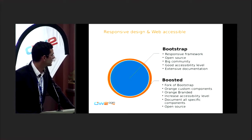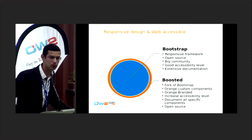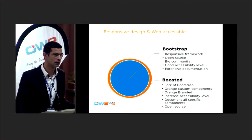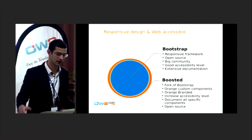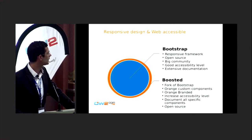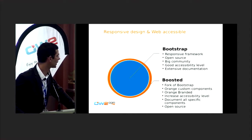So what's Boosted? For the bigger part, it's Bootstrap. Why Bootstrap? Because since the end of 2014, many Orange projects, like Christian said, are going mobile, need to update their website and be more mobile friendly. And to be clear, mobile first.